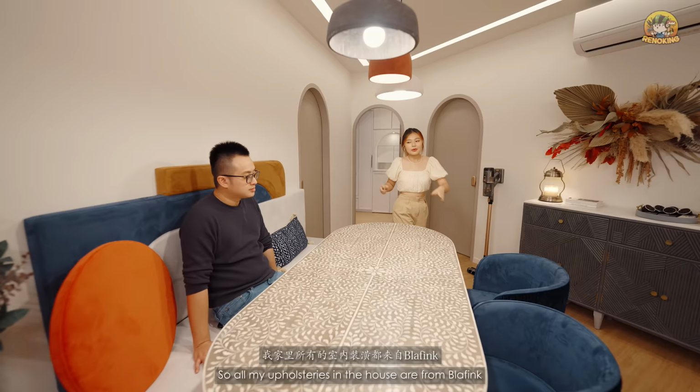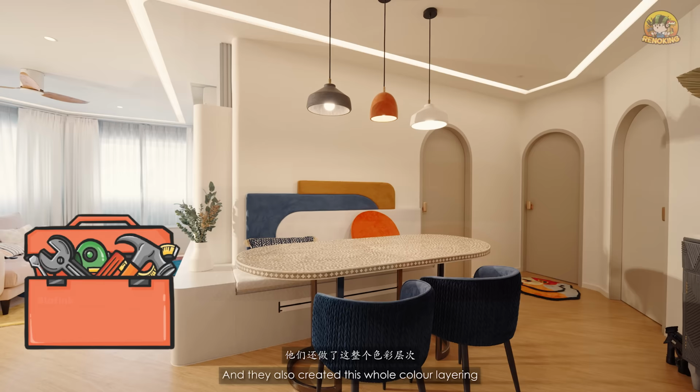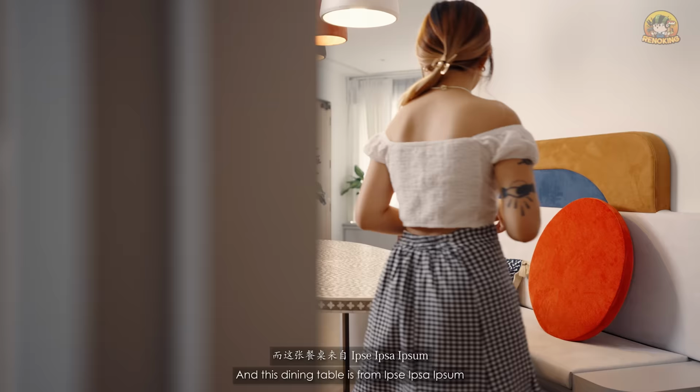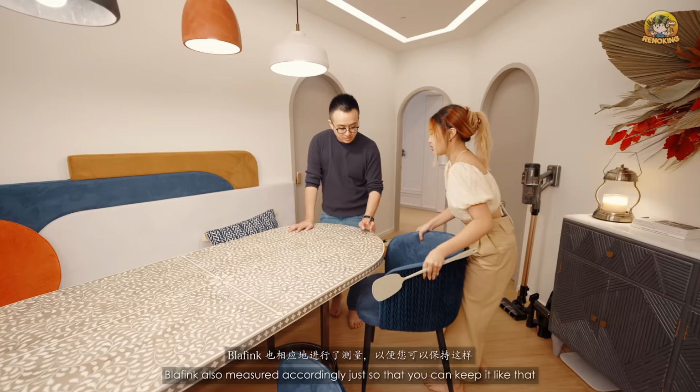Right. So all of my upholsteries in the house are from Bluffing. This is also customized by them, and this back piece is also by Bluffing. And they also create this whole layering color thing just so that it will bring all the colors in the house together. So below this is storage as well. You can put like toilet paper or whatever. And then below is also my line eight track. So you know I can have hot pot here and all that. Right. And this dining table is from Ipsa Ipsam. This is the DYSON dining table. Every piece you see here is handcrafted. Also, Bluffing also measure accordingly just so that you can keep it like that. Yeah, so there's more space to work.